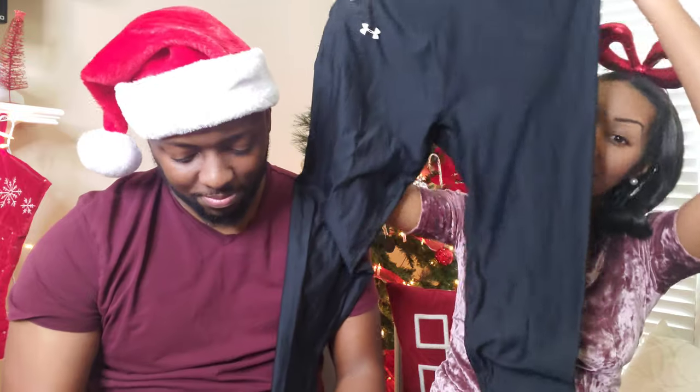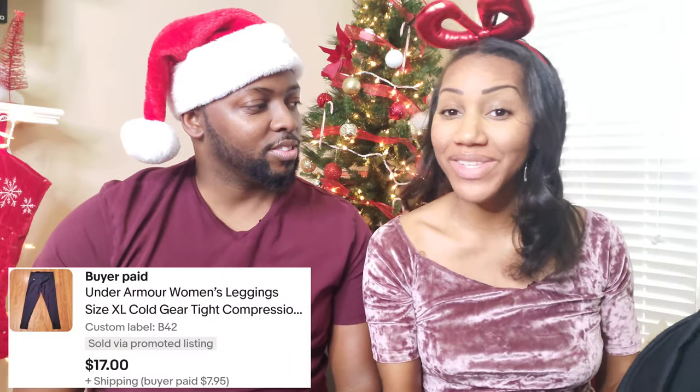Okay, so I'm gonna come back to this one. But the other pair of sweats that we ended up selling were these women's Under Armour. As you can see, I really like this detail. We've been selling a lot of our activewear clothing recently. As we said, everybody got New Year's resolutions. So these women's Under Armour leggings ended up selling for $17 and the buyer paid $8 shipping.